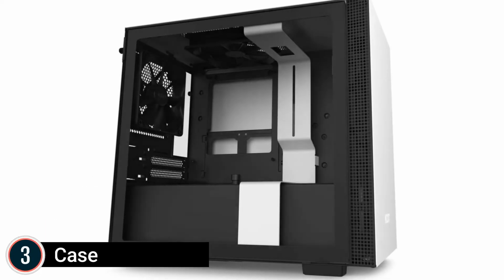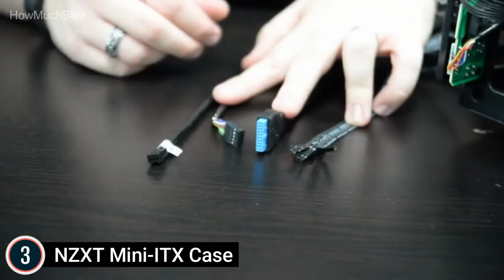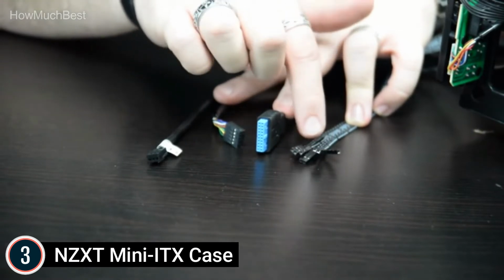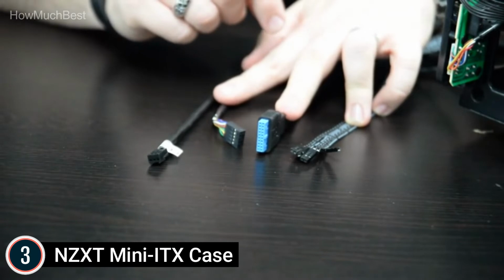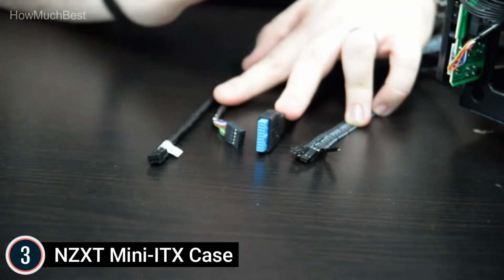Item number 3, NZXT Mini-ITX Case. New features include a front I/O USB Type-C port as well as a tempered glass side panel that has one screw for installation. Restored design: the crisp, modern, contemporary design, legendary cable control bar, and unbroken tempered glass side panel show off your amazing design.